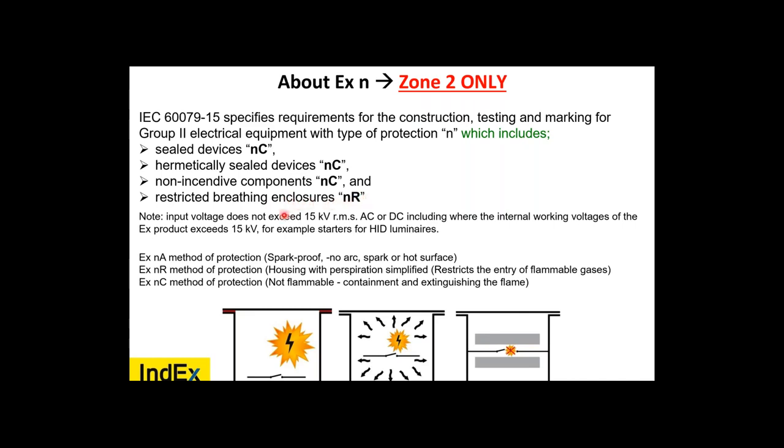Now, an important consideration is that the input voltage shall not exceed 15 kV, AC or DC, including the working voltages of the Ex products. The internal workings of the Ex products can exceed 15 kV, such as high intensity discharge lighting. The starters inside can exceed 15 kV. That is okay for the luminaires.